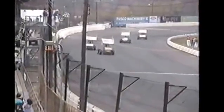In this number 1 corner they go. Kerr trying to put a lap on Hank Rogers Jr. here. Brings him through, checkered flag is out.